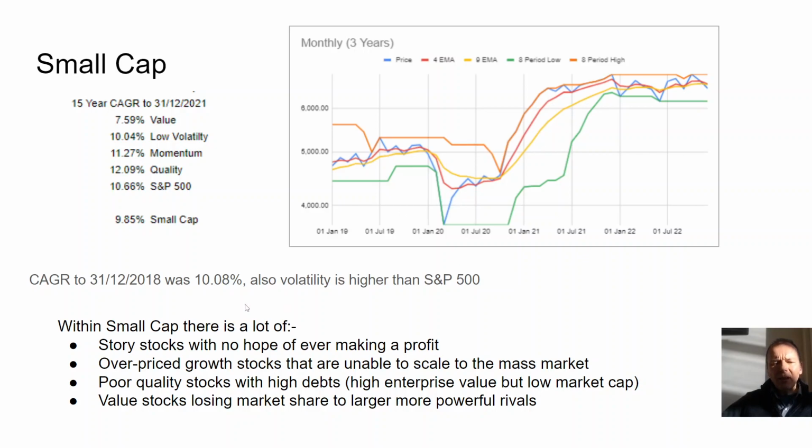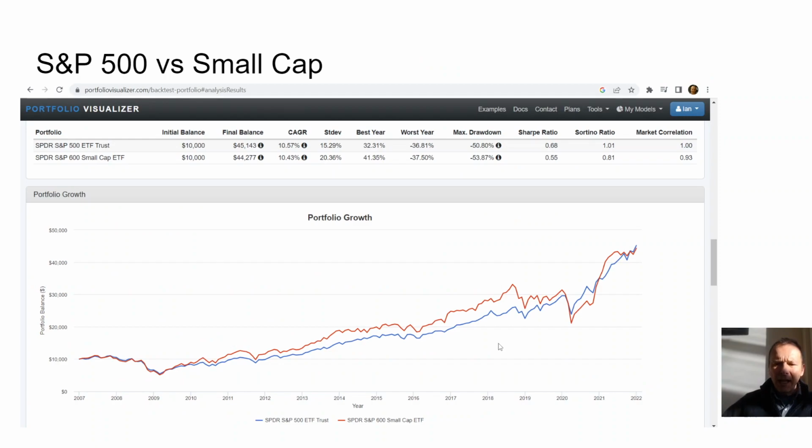Within small cap, I think there's a lot of story stocks with no hope of ever making a profit. There's a lot of overpriced growth stocks that are unable to scale to the mass market, so they'll just stay within a niche. There's poor quality stocks with high debts, so the company as a whole, it would cost a lot of money to buy it because you've got to pay off all the debts, but it would have a low market cap. There's also small cap value stocks that are losing market share and are unable to compete against larger, more powerful rivals. Now, when I put in S&P 600 versus S&P 500, it actually came out very similar.